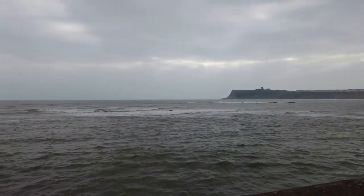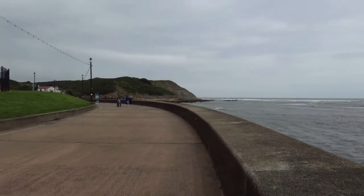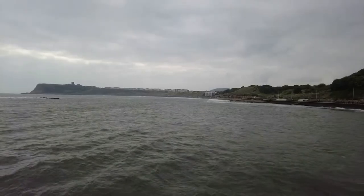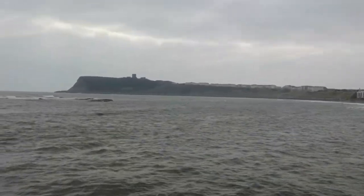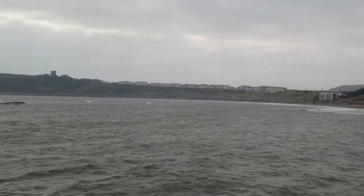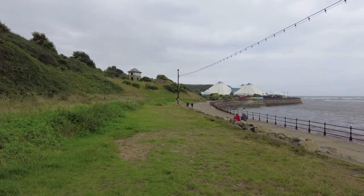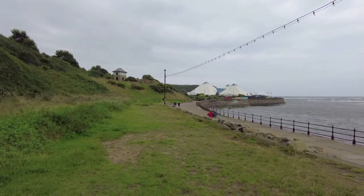Here. Come here, Jess. Just walk right over the top of that. Quite a walk, when you're coming down the steps. There's quite a few people out, even though it's very windy. It's not very warm either. Sea Life Centre. It's about 15-20 minutes walk from the camp on Cleveland Way.